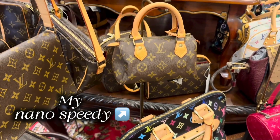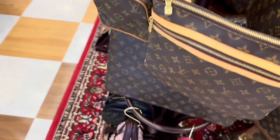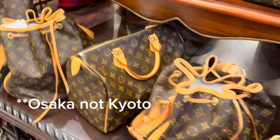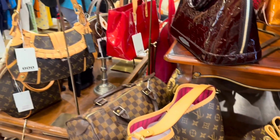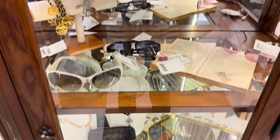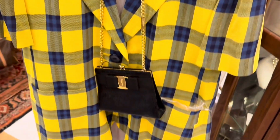So this actually is Vintage Q or Vintage QOO, but it's the second location that I went to. This one was in Kyoto, and it was stunning. I actually ended up finding another purchase here. I think I showed you in my previous video, my little Nano Speedy. But I'm telling you, the vintage options shown here are just incredible. So much to look at and appreciate.